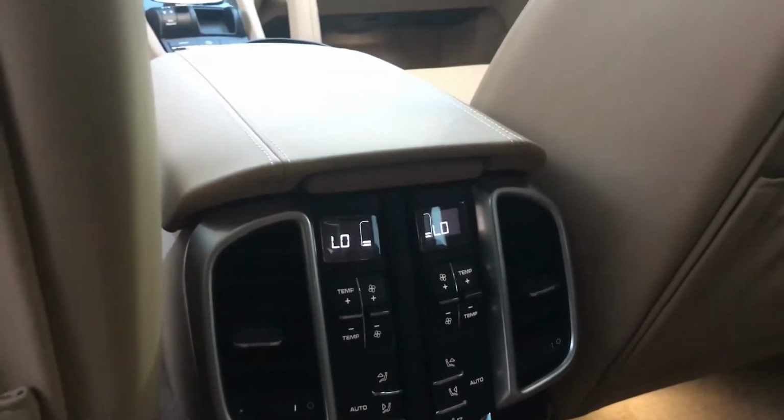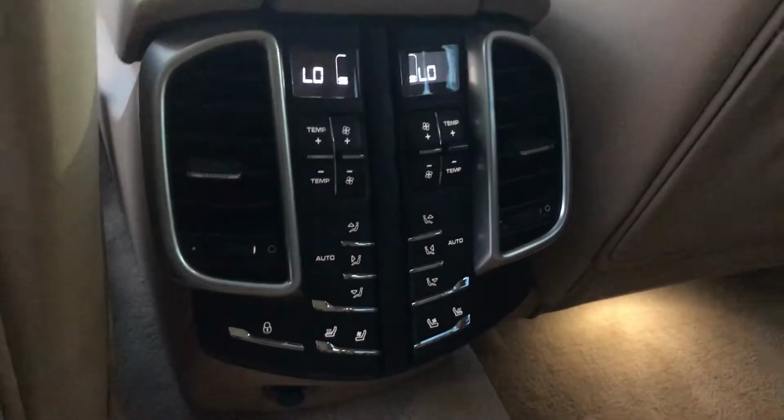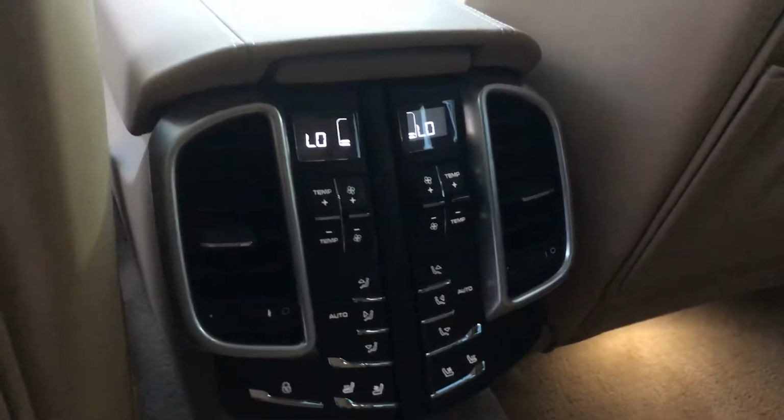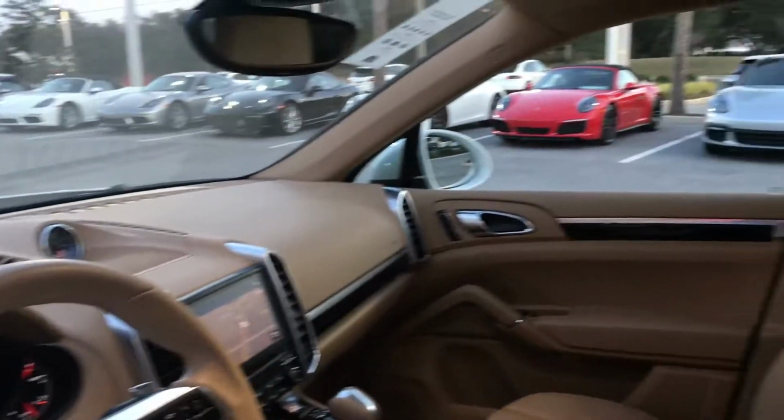In the center, you have a 4-zone climate control equipped with this vehicle. It does have the heated and ventilated seats. Going up front, you'll see the very elegant interior for the Cayenne.